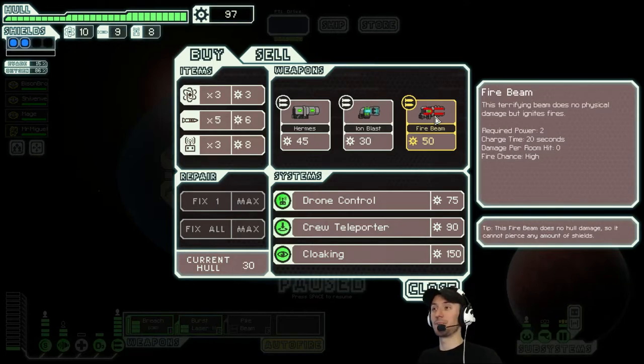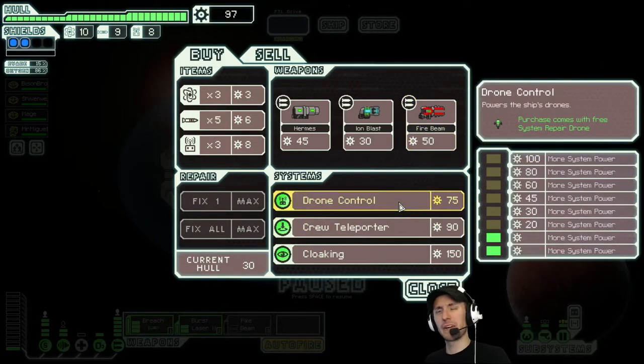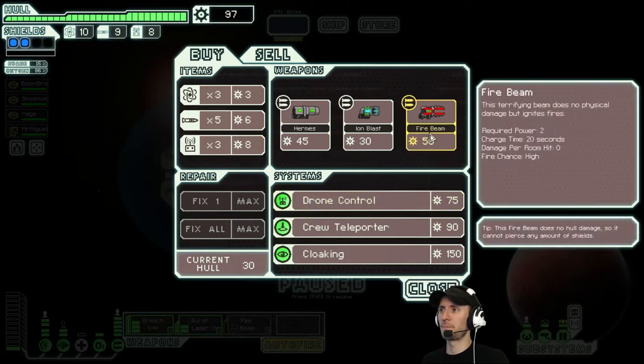Ion or fire beam. Oh my gosh. I could actually get both. It's not very useful, but it's crazy fun. Ooh, fire beam doesn't go well. That's actually great. The drone control would come with a system repair drone. I'm not going to do a drone build. I think I'm going to go with the ion blast.